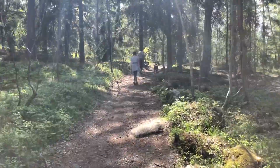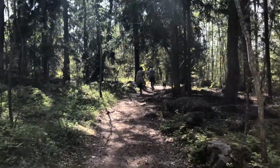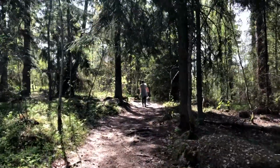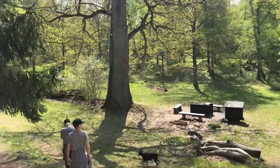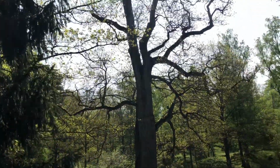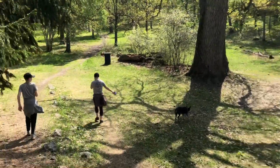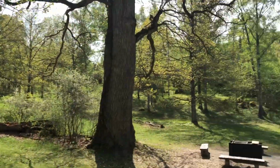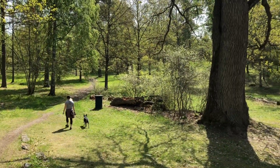Now it's up and ahead. Climbing slowly up here. Soon we're at Gåseborg. We have these small fire pits pretty much everywhere. You can barbecue. Now this is Gåseborg you see over there. So we're going to the main entrance.